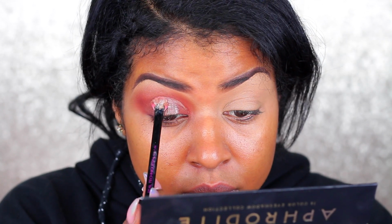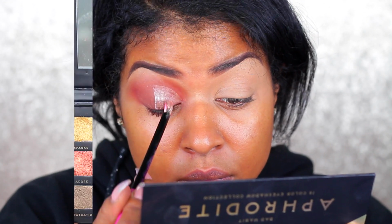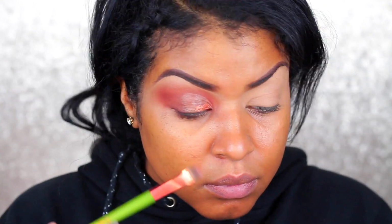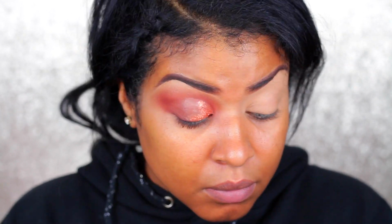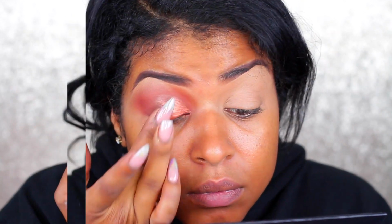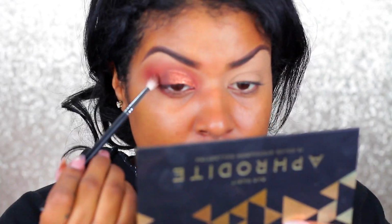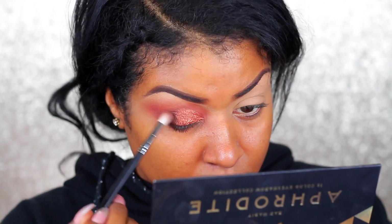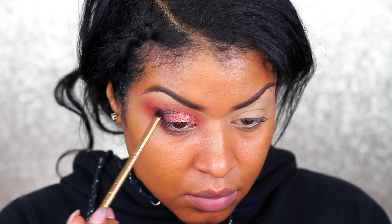So I'm going to be using the NYX glitter primer to cut the crease. Now I'm using the glitter primer because I feel like it works a lot better with these metallic shades. So I'm taking Adore, and I just love this shade. It's like a goldy, orangey, metallic shade, and it's so fire. I love it. Now, I recommend using this with your fingers. It comes out a lot smoother. If you use it with a brush, it can get a little clumpy, if you know what I mean. But I have used other high-end eyeshadows, like Anastasia Beverly Hills, and they do the same thing. So it's no shade to Bad Habit. It's just my preference.